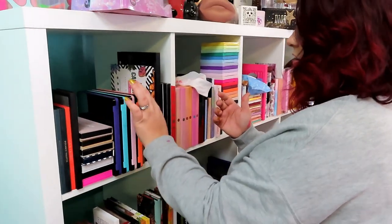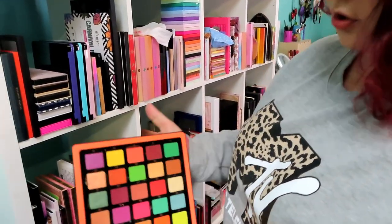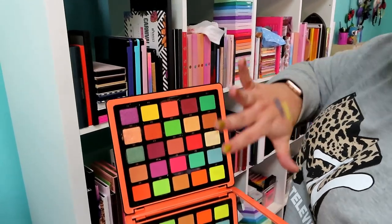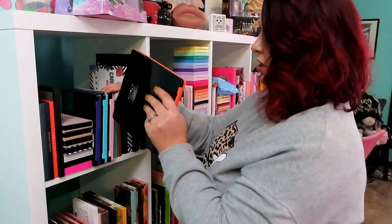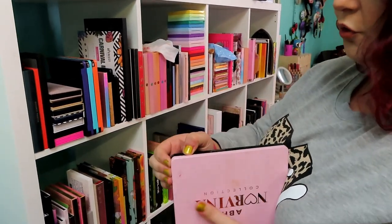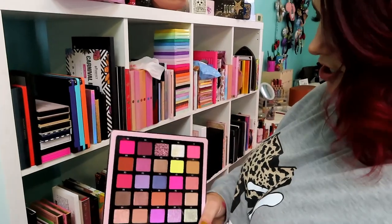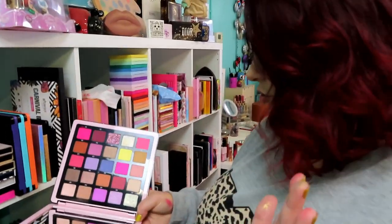And then we've got volume 3, which is my favorite out of these because it has more of that fall kind of grungy orange-brown look, which I really enjoy. And then last but not least is volume 4, which was released this year. And this is definitely a pink neutral dream.